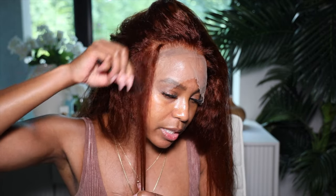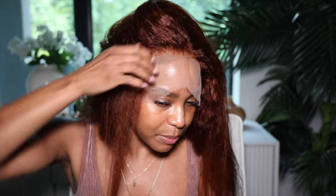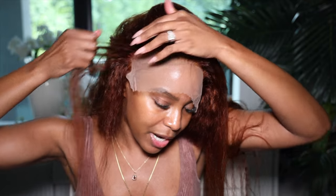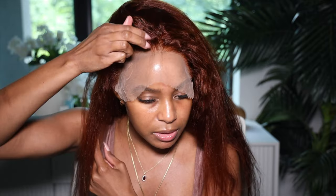I'm gonna make her look real realistic in the front. I'm gonna keep plucking all the way across the hairline just to make it look a little bit more realistic, and then I'll be back. I'm gonna concentrate a little bit in this area because that's where my natural hairline is naturally thinner, and up top just to make sure it's not too thick up there.